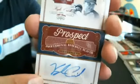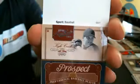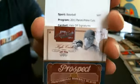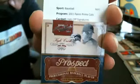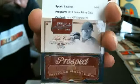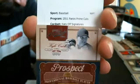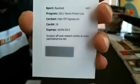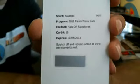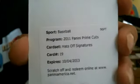San Francisco Giants. All right, redemption time. 21 prime cuts, hats off signatures. Oh, hats off signatures. Oh boy, here we go. This is gonna be big. Boom, number 19. I believe we pulled this one already. This is Oakland Athletics.